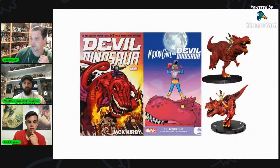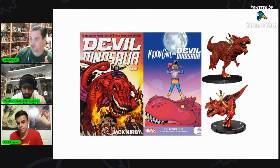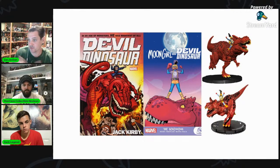Yeah. All right, so we talked about the Venomized T-Rex. Here is your Devil Dinosaur. And you could give him both Moon Boy and Moon Girl as the riders. But I think Build-A-Figure, I don't know. No. Like you said, the scale there is just so hard to be able to put, especially that head. Yeah. It'll be a big deluxe. I don't know what the price point would be on something like this. It would have to be huge. I mean, it'd have to be massive.